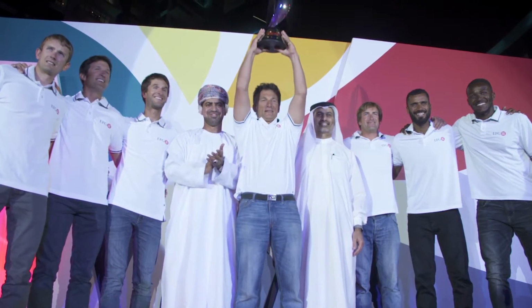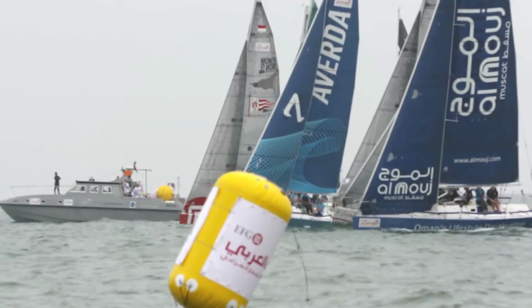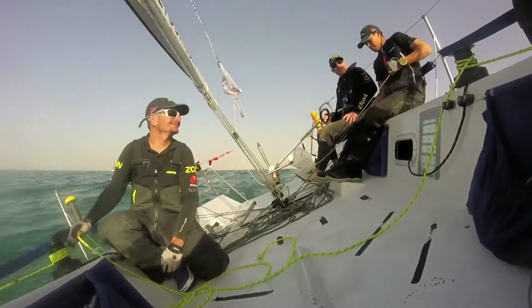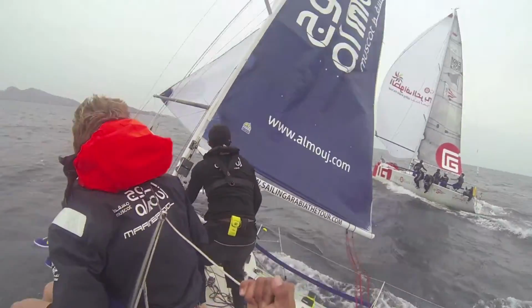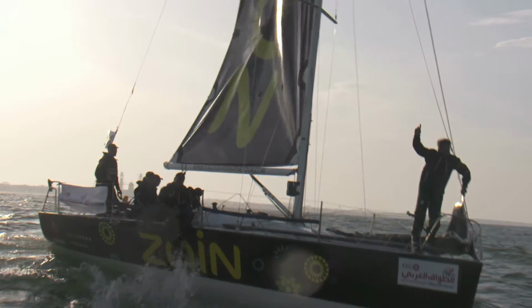True to form, Douillard skippered his team to victory, having dominated the podium throughout the tour. As the regatta is contested in a fleet of identical FAR 30 yachts, success is dependent on the abilities of the sailors on board. The racing is designed to test the crew's skill, teamwork, and versatility.